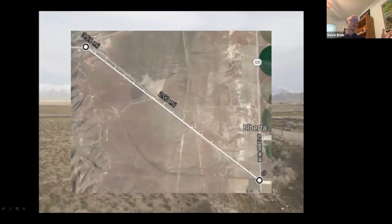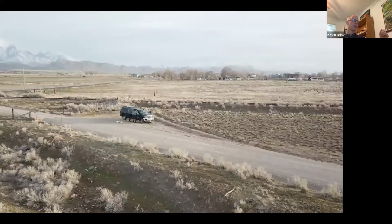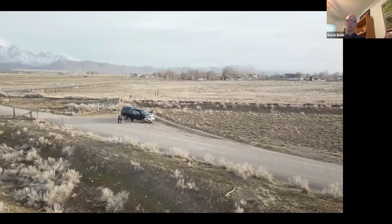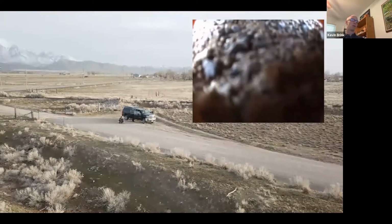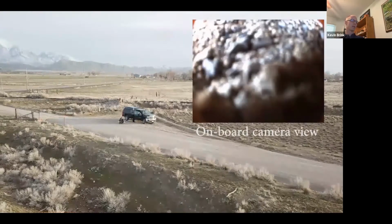Here's the image again of that flight area. And then I'm just going to go ahead and let it run. It takes a couple of minutes, but I think it's worth it. So again, university effort, primarily done by one student. Very impressive, like I said. But you get to see turning on the camera. My favorite part is it taking off. So we'll see that in just a minute.